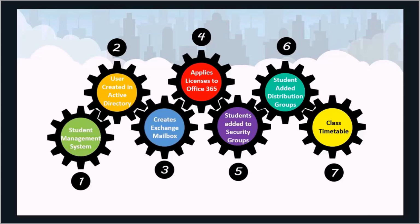And that also means if they change classes, then the workflow will run automatically, synchronize the changes in their class timetable, and also push that back into Exchange. So it'll say they dropped physics and go into chemistry. It will remove physics from their timetable and put chemistry in where that was.